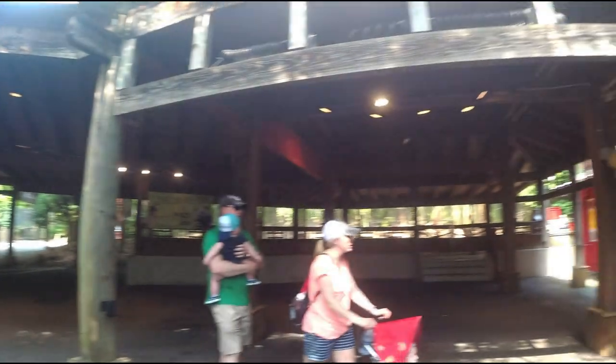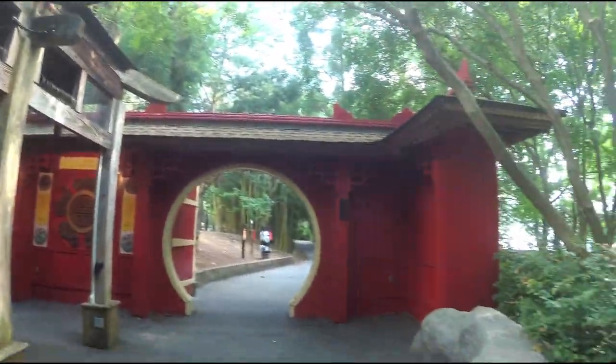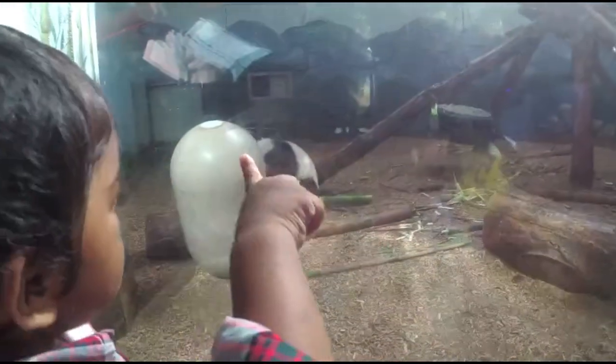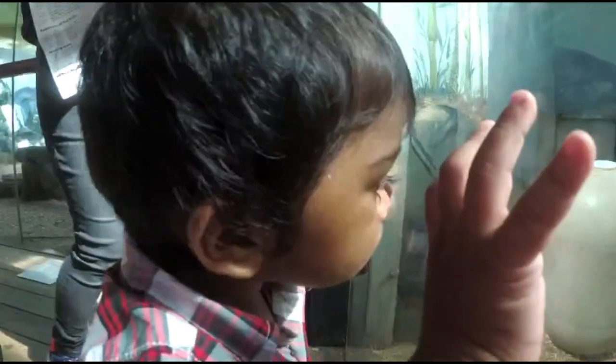Look at its beak, how big. Pretty. Now we are gonna enter the world of panda. Jonathan, what are those? Those are pandas. Panda.